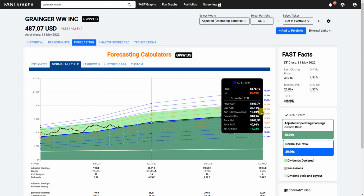And if Grainger keeps on its strong earnings, we can actually expect a total annual rate of return of 14.2%. So that's quite high. Usually I say that the S&P returns about 10% on average annually.